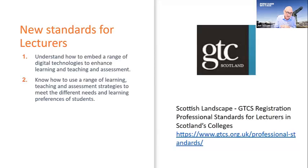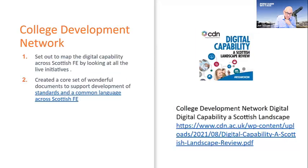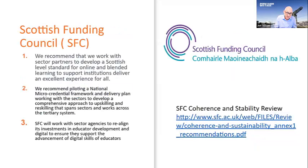Through GTCS membership, there are now new national standards in digital capability for college lecturers. And it's way ahead, I think, of what's happening in the school space, and I'll be bold enough to say, or in the university space, because this means people in colleges, A, have to have a teaching qualification, and B, have to be working towards a national digital standard and digital capability. And that really will help, again, empower us and empower our engagement.